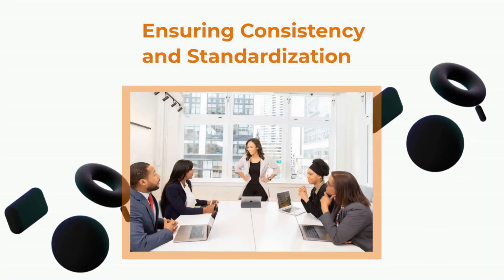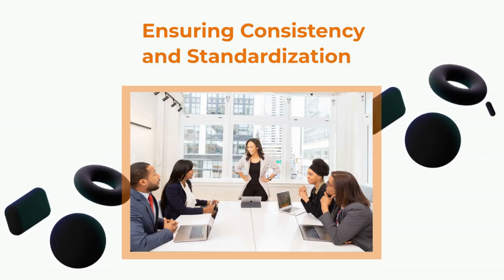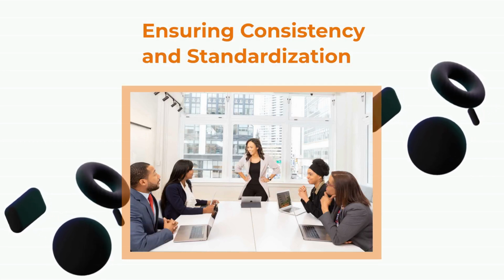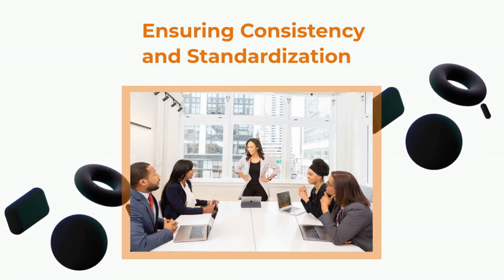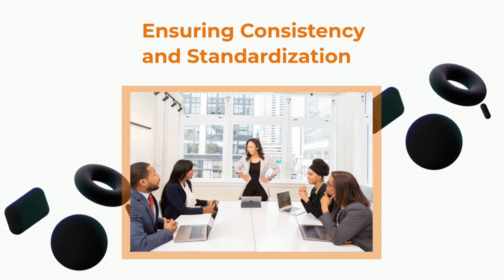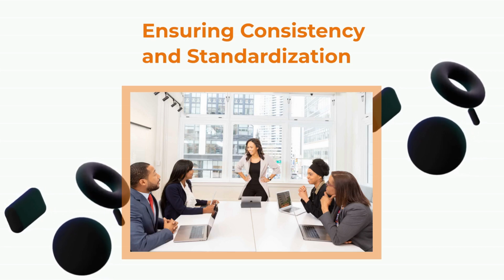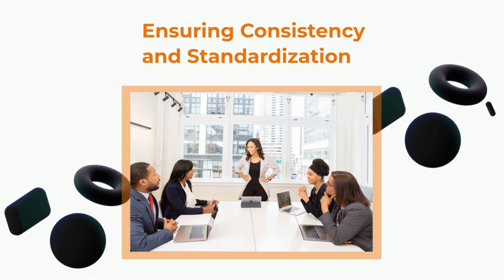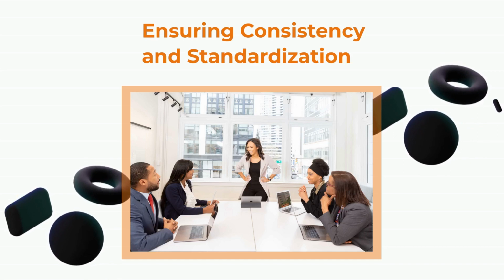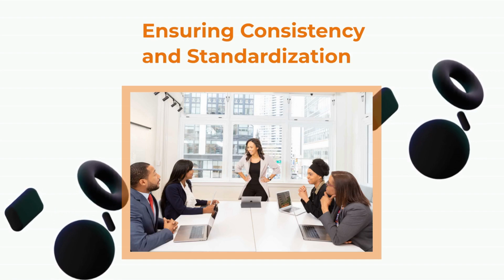Consistency and standardization are vital in manufacturing to minimize variations and ensure uniformity in product quality. A GMP-validated QMS for manufacturing establishes standardized procedures, specifications, and work instructions, enabling consistent production processes across different product lines or manufacturing facilities. This consistency reduces the risk of errors, deviations, and non-conformance, leading to improved efficiency and overall product quality.